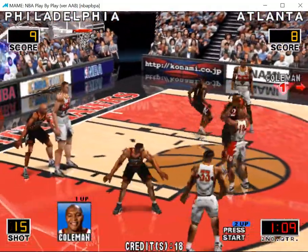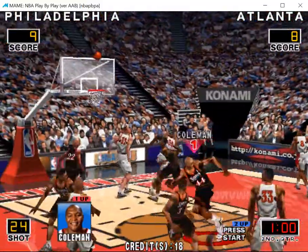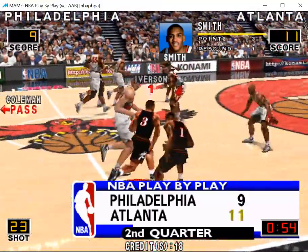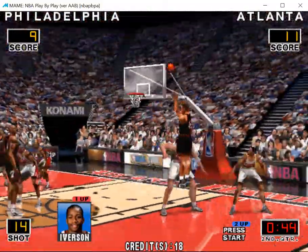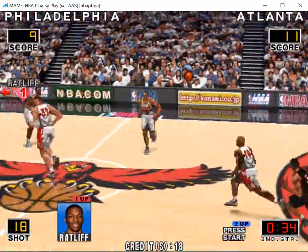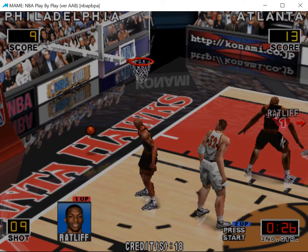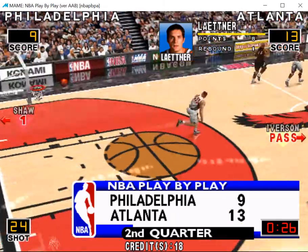Ahead to Corbin. Smith from four. He's going to three. Made it. Atlanta on top by two. Iverson with the fade. Here's the shot by Iverson. Defensive rebound. Ahead to Corbin. Nice, Leitner in the lane. Boom! The Sixers are trailing by four.